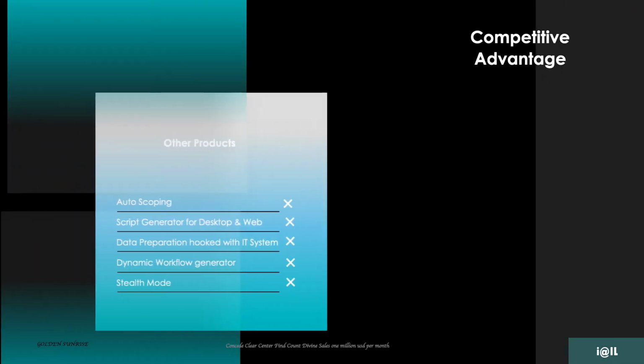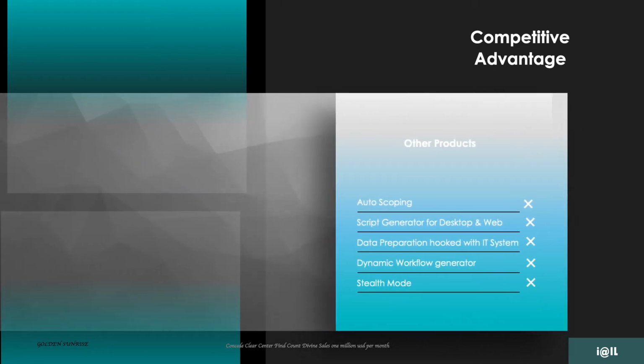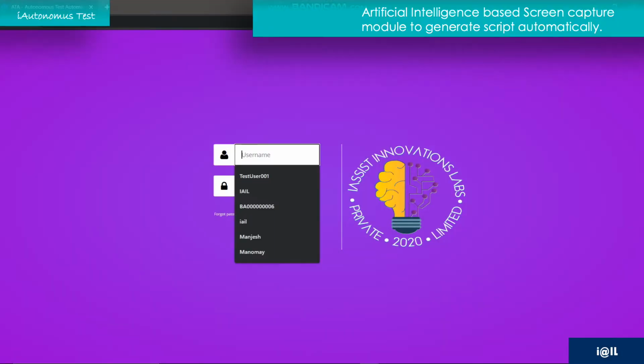iAutonomous Test, iAT, has been designed carefully by the researchers at iAssist Innovations Labs by utilizing the best of the patent-pending technology platform, which is a one-stop shop for all automation needs. An AI-based platform that leverages the best of different technologies and can outperform any established test automation suite. Let's see a quick demo.